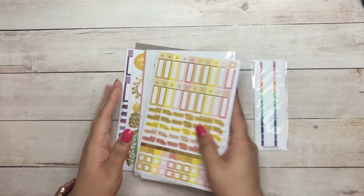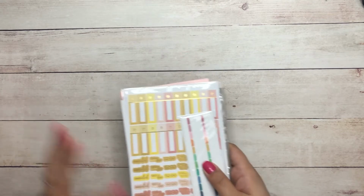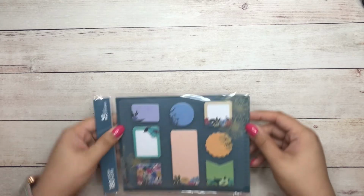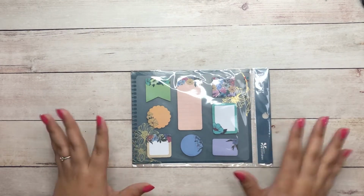So I'm really happy that I was able to grab one of the subscriptions and just give it a try, even though I know I won't be able to purchase the subscriptions in the future unless they change the shipping policies. Okay, so here we have some sticky notes. I went with the floral design. This is something very basic, so I'm not gonna open this just yet.